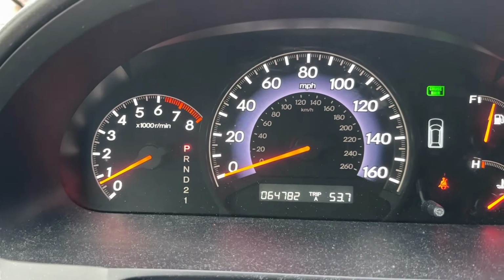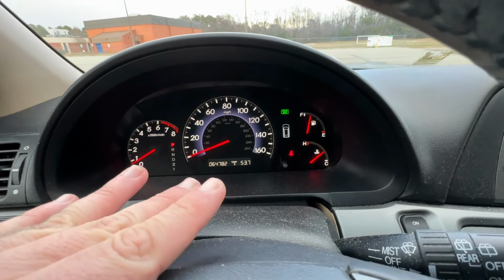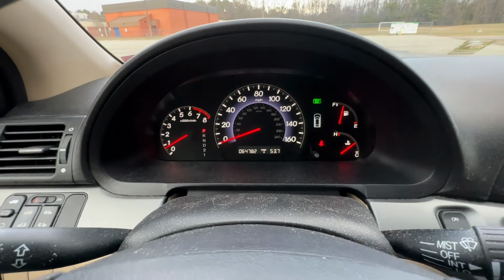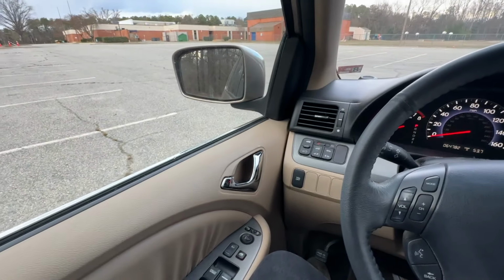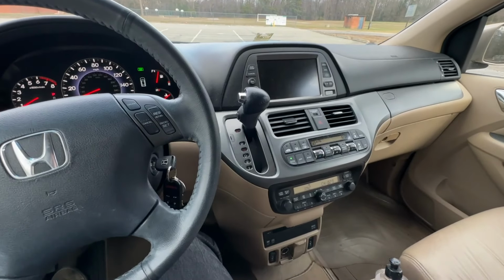Gauges, which once again, very typical Honda of this era. Pretty electroluminescent, they're so clean as well. Engine temperature, fuel gauge, all of that, very nice and simple. And again, I apologize for the state of in here. I just really wanted to get a video of this car.